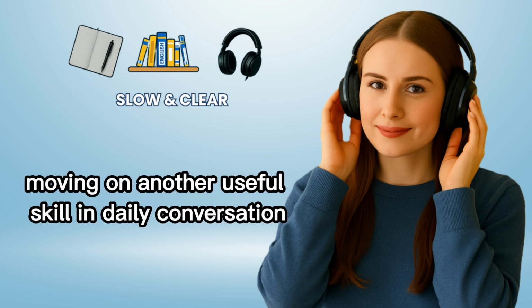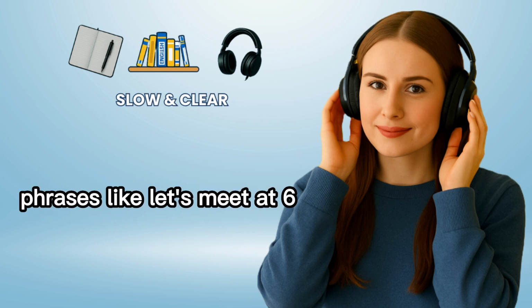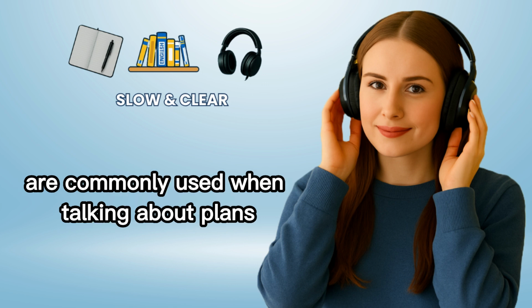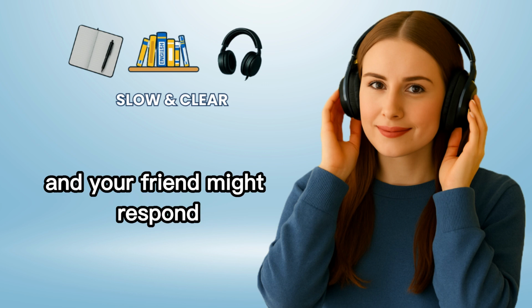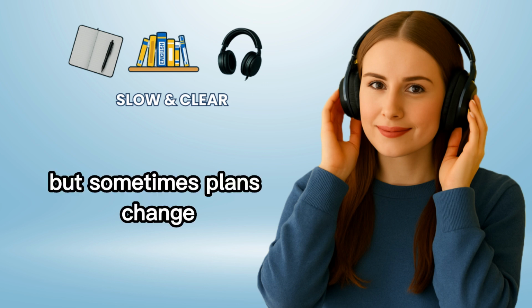Moving on, another useful skill in daily conversation is making and changing plans. Phrases like, "Let's meet at 6," "Can we reschedule?" or "I won't be able to make it" are commonly used when talking about plans. For instance, you might say, "Let's meet at the coffee shop around 6." And your friend might respond, "Sounds good. See you there."